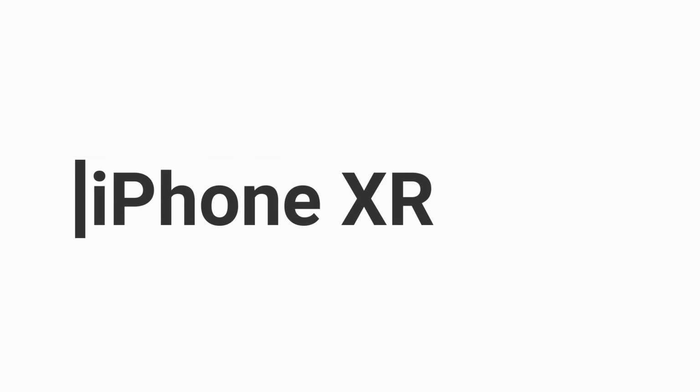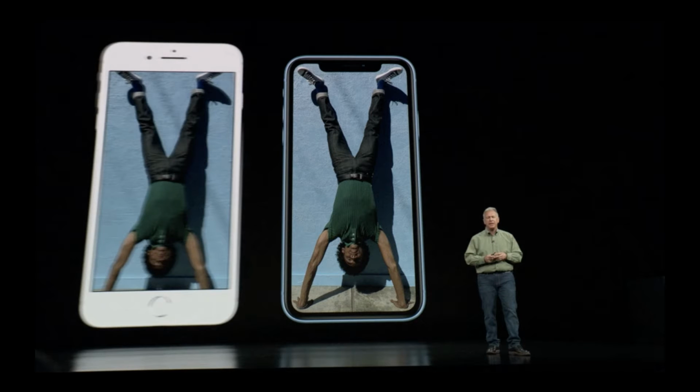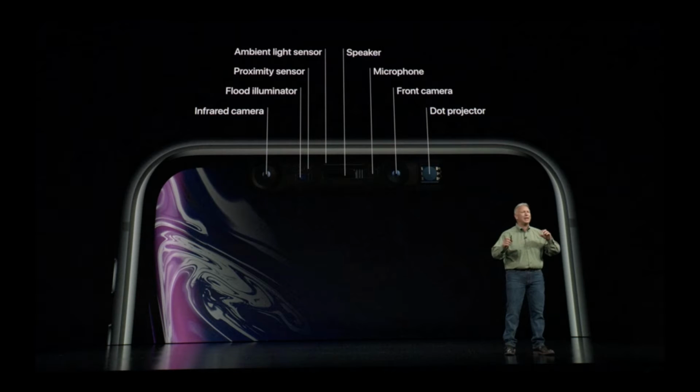Last, we have the iPhone XR. The iPhone XR has a new LCD display called Liquid Retina. The resolution is low, but it has many features that the XS phones have. This includes swipe for home and tap to wake. It also has the A12 Bionic chip and the second-generation Face ID.